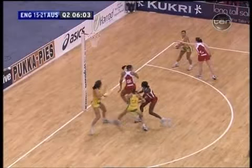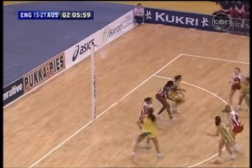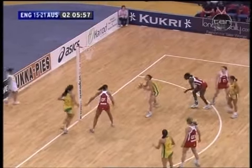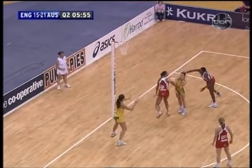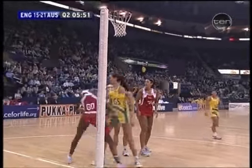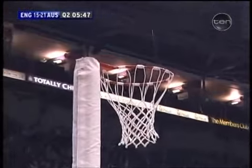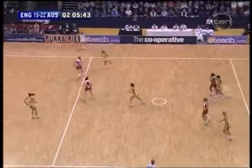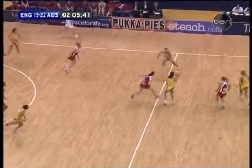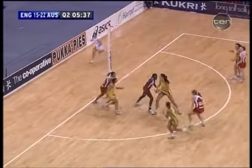Manage offside, centre. Manage obstruction, manage contact. Well, maybe Australia needed that game in Liverpool, but they certainly mean business this evening. As Medhurst takes a big step to her left, and now Australia do lead by 7, and they could well make it 8. You wouldn't put it past them.